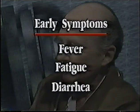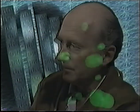A person infected with HIV may have no symptoms for years, yet most people infected with HIV will eventually develop AIDS. Early-stage symptoms include fever, fatigue, and diarrhea. As the virus continues to ravage the immune system, a pattern of repeated infections usually leads to eventual death.